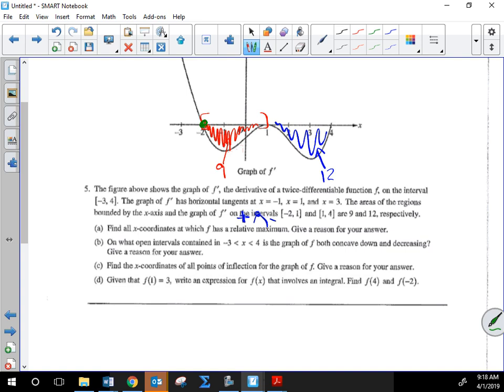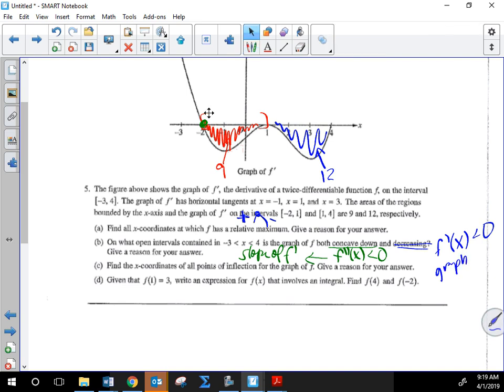Okay. B, on what open intervals contained in -3 to 4 is the graph of f both concave down and decreasing? Concave down is when my second derivative is less than 0. Now, if this is my derivative graph, what is the second derivative going to be? Good. So in other words, I'm looking at where the slope of f prime is negative. And then I also want my original function f to be decreasing. My justification for that is that f prime is negative. Now, since this is our graph of f prime, we're just looking at where our graph itself is less than 0.